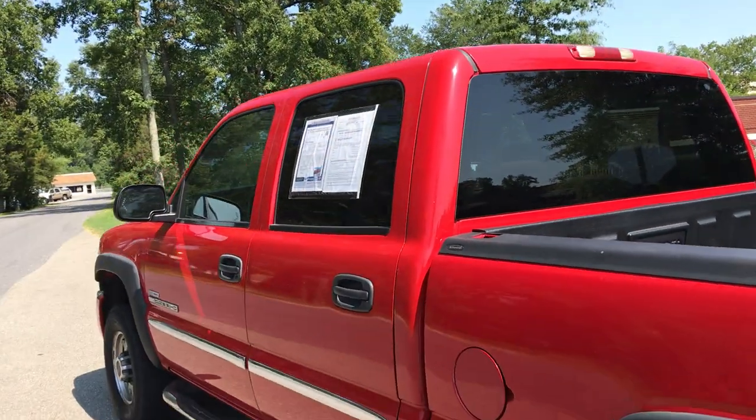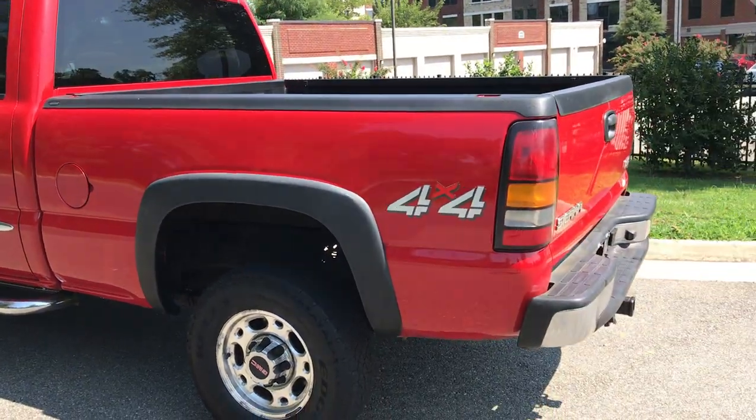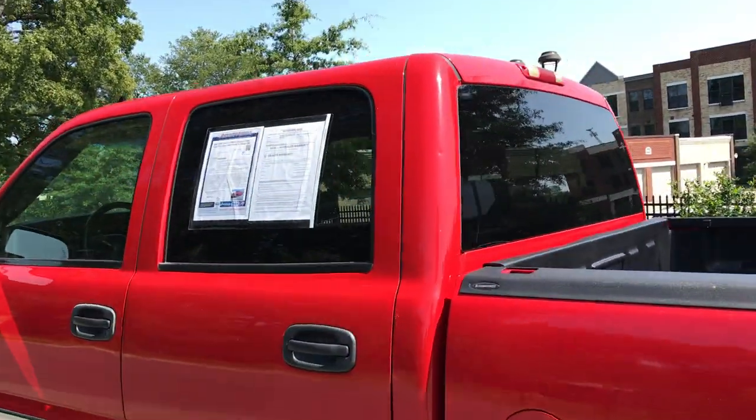Any other questions, reach out to us. This is a 2007 Duramax classic body style.